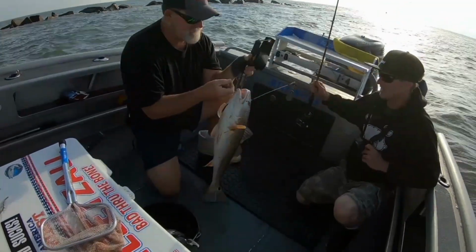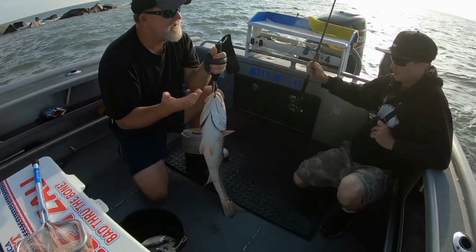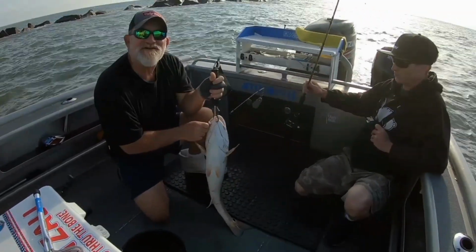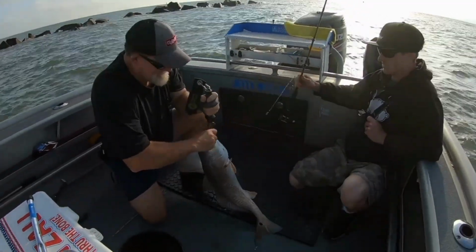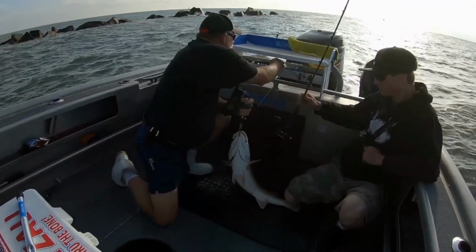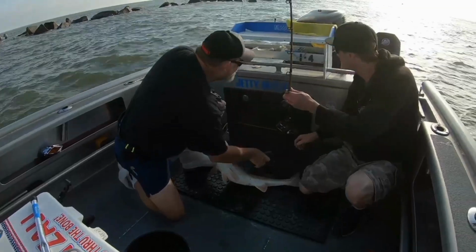Like up north, they catch stripers. These are our kind of striper. This is what we catch, redfish. And they're not really red, they're copper colored. Right. That was a lip hook too. Easy one to get out, kind of, yeah. Easier anyway.